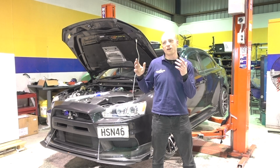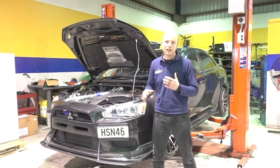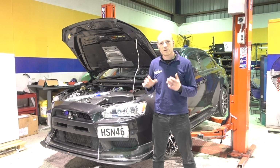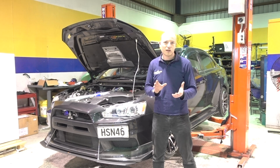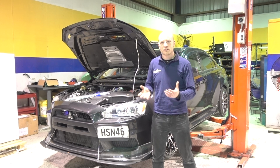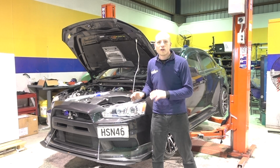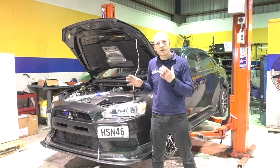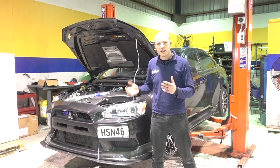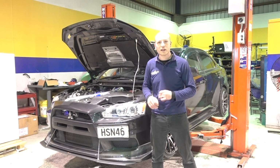And now we've got a bunch of others here, including this one, which has come in for a bit of a tidy up as well as a tune. So we're just getting it ready, doing the fuel pump and filter, which haven't been replaced, as well as the spark plugs, which are running quite a hot heat range, which won't be suitable for this power level. Once we're happy with the car, we're going to put it on the dyno and give it a retune, and we should expect something around the 250-260 kilowatt mark on this car, which will make it pretty quick and fun to drive.